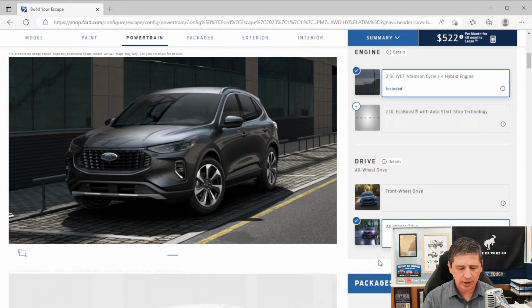Usually it doesn't actually show in the order guide what those drive modes are, but normally it would be a normal, an eco, a slippery mode, sometimes a sport mode as well. It really depends, but you can switch through those modes. And when we get one here in stock, we'll go through those GOAT modes for you so you know exactly which ones you're getting.